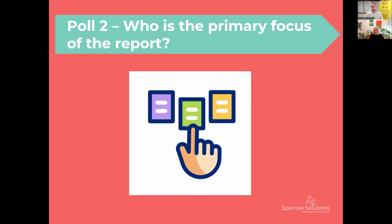So that's 2 out of 3 we've got you on so far with these polls. So we are on for a hat trick, guys and girls. Come on, we'll get her on the third one. Super. Okay, so let's move on.